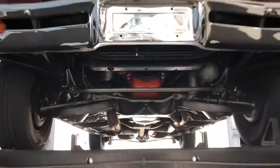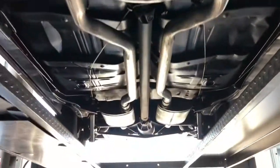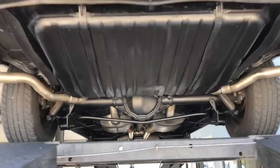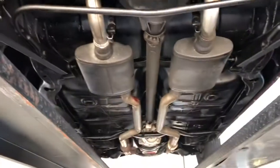Got the Malibu up on the lift. Check out the undercarriage. Absolutely beautiful condition here. Super, super clean. Take a look from the back. Just beautiful.